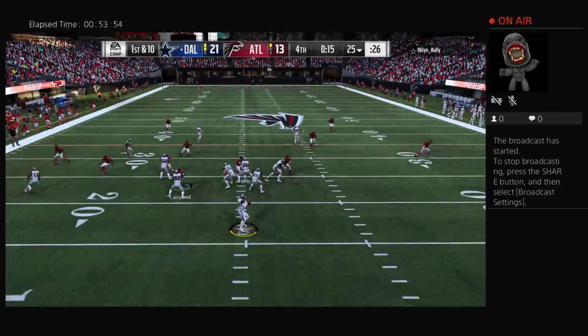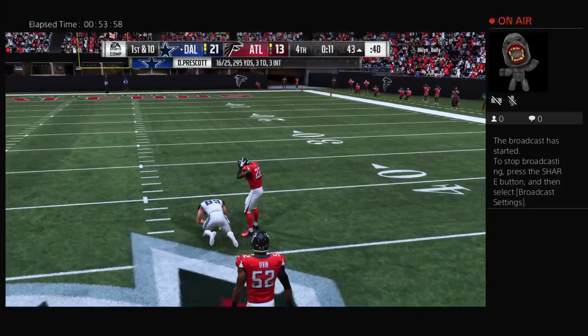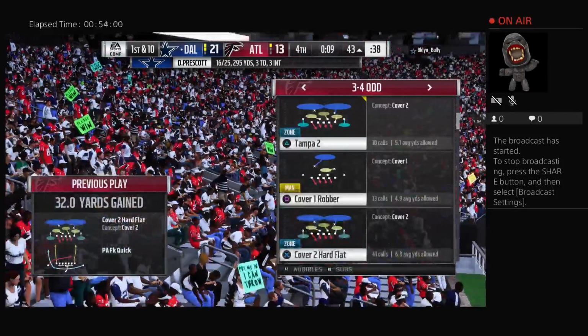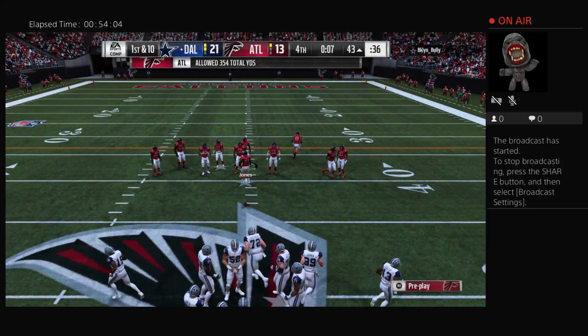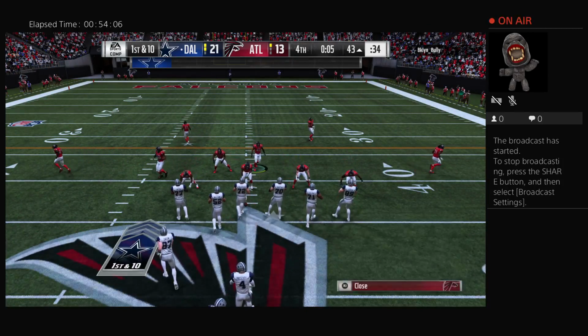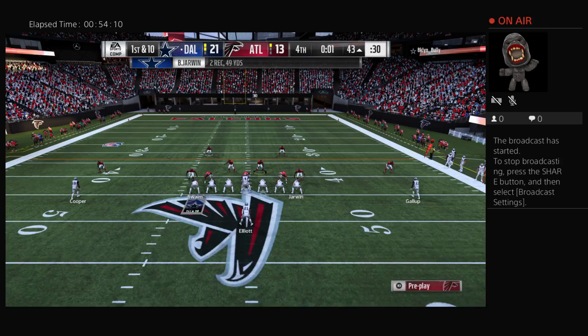Well, Prescott here to throw. And he will find his big tight end over the middle. A gain of 32 that time. So the big play gets him across midfield now for 1st and 10. Let's go. Let's finish now.